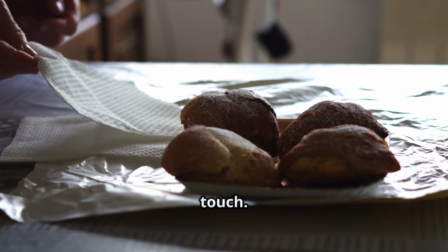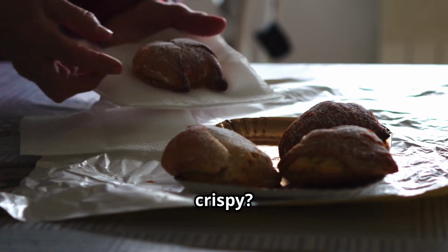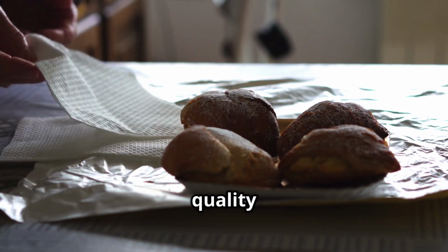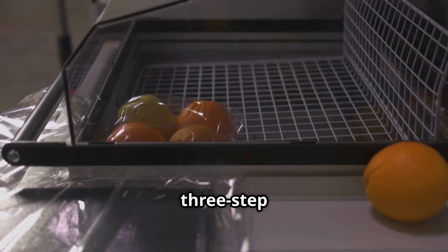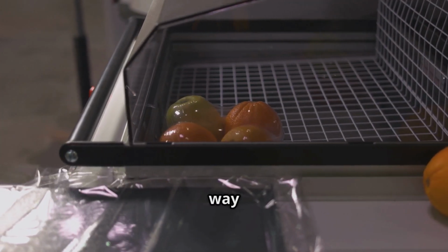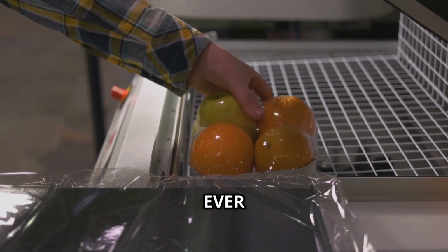Third, your sense of touch. How does the food feel? Are your veggies slimy instead of crispy? Is your cheese a hard rock when it's supposed to be soft? A change in texture is a huge signal that quality is gone and spoilage has begun. By using this 3-step sensory check, sight, smell, and touch, you're making a way better decision about your food's safety than the date on the package ever could.